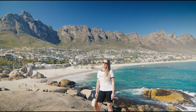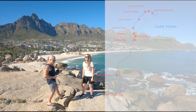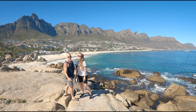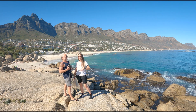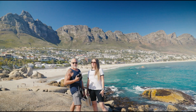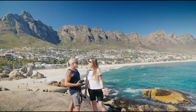Behind me, Camps Bay Beach, really famous, really nice, and yeah, enjoying the time. Beautiful Camps Bay, isn't it? Yeah, beautiful Table Mountain as well. So no clouds at all, and sunny skies. And remember, it's already autumn, so going towards winter, and yeah, it's still warm.